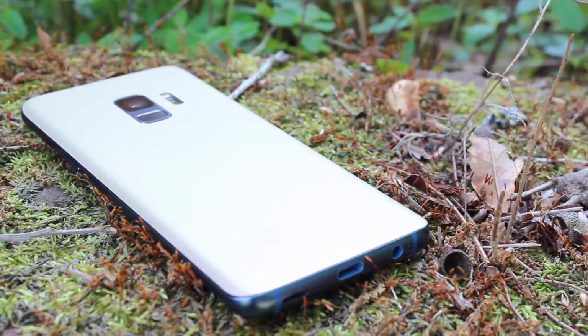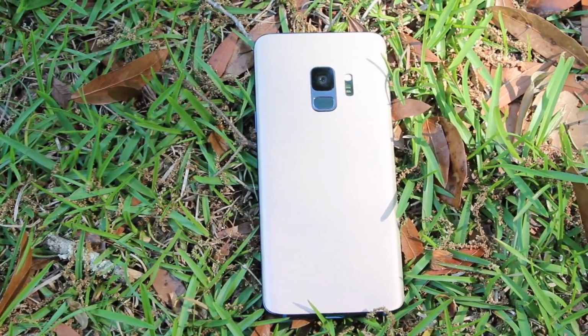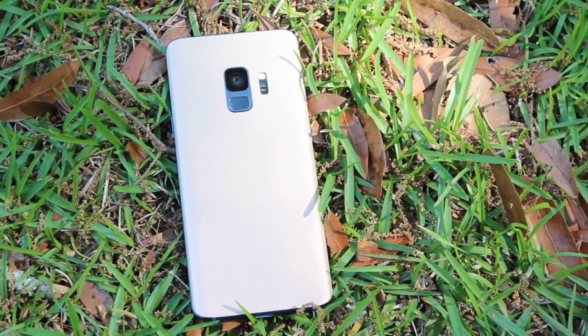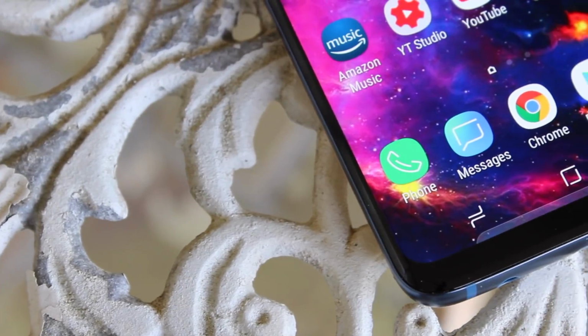If I were you, I'd stick with either the Galaxy Note 8 and wait on the Galaxy Note 9 if you're a Note fan. And if you've gotta have the new Galaxy S9 device, go with the Plus model, and those are my recommendations for you.